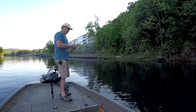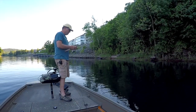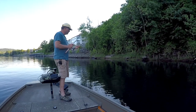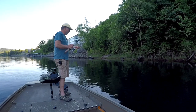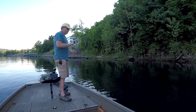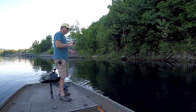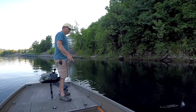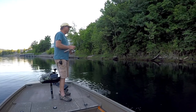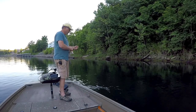I'm going to throw a 3/32 ounce, start with a sculpin and peach. Sometimes you can't hardly tell the difference between a peach and junior, but that's a peach with a sculpin head. I've got 4-pound line, and this one is the 6.6 medium light Lilleys rod, Fluger President's reel, 4-pound line. It's a Trilene XL green. And I might not start with this.